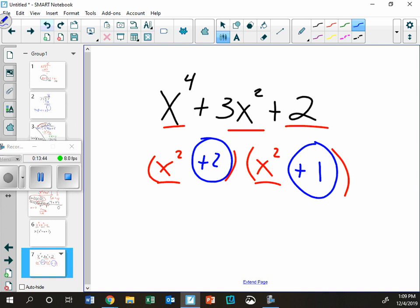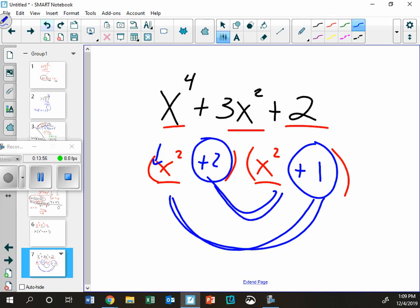Now, how do I know it's right? And this is the thing you were going to do, but I recommend you do it this way, because if there's a number in front here, we don't want to use that rule of these have to add to 3. These have to add to 3. Okay? And do they? Yeah, they add up to 3x squared, so yay, it's right.